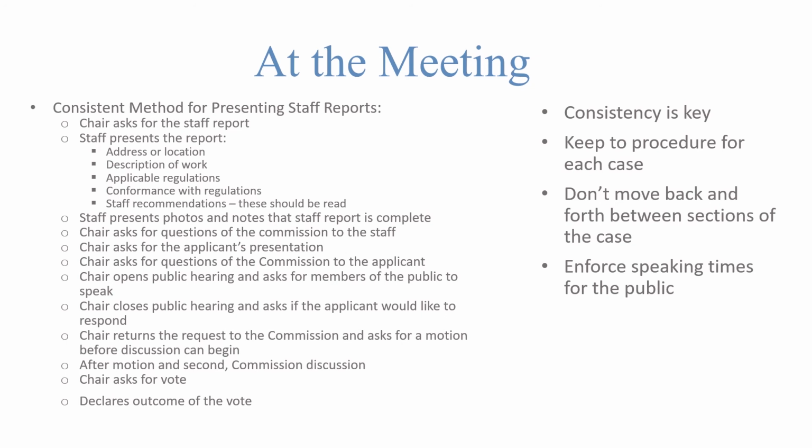Then we show photographs to the commission, and the commission is then given the opportunity to ask any questions that they have of the staff. After that's over, it's time for the applicant to present or be asked questions, and then it's time for the public hearing, and that is when members of the public are able to come forward and speak. And after that, the chair closes the public hearing. The applicant is given a chance at rebuttal if there's been anything in the public comment that they would like to respond to. And then the chair returns the request to the commission and asks for a motion before discussion can begin. After the motion and the second, the commission has discussion until they get ready for a vote.